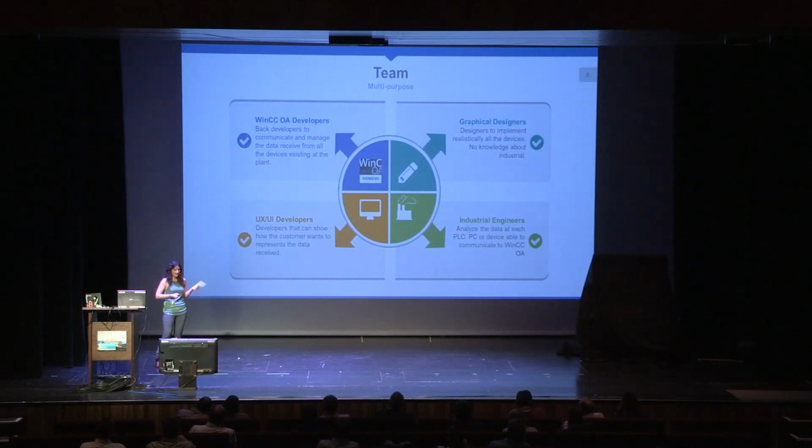And for sure, the industrial engineers. They are going to put in new sensors, add new data points, and explain the meaning of the data, and we have to mix everything. Of course, that's a complete mess because we have a big team. It's difficult to manage.